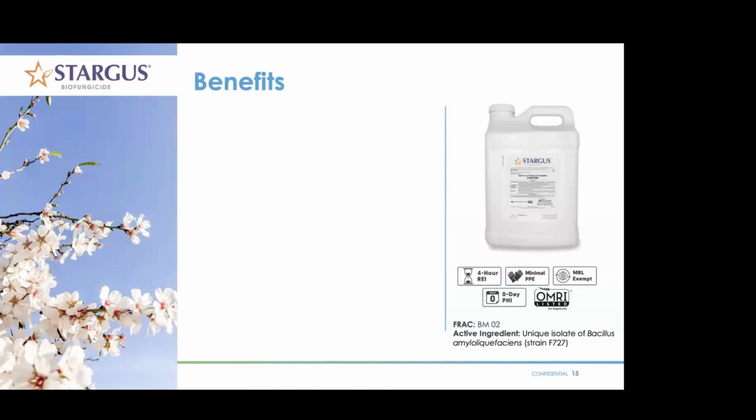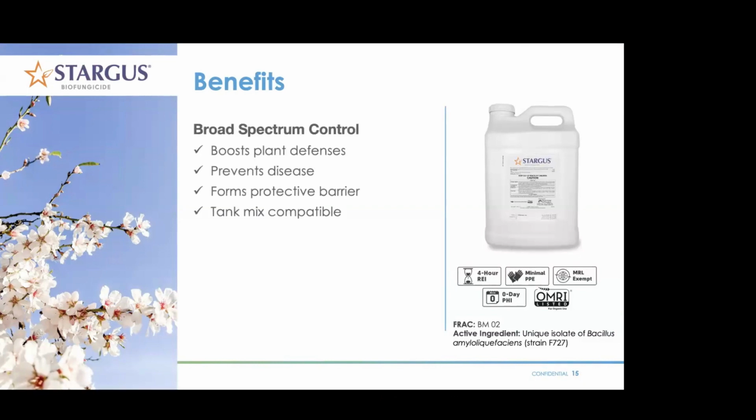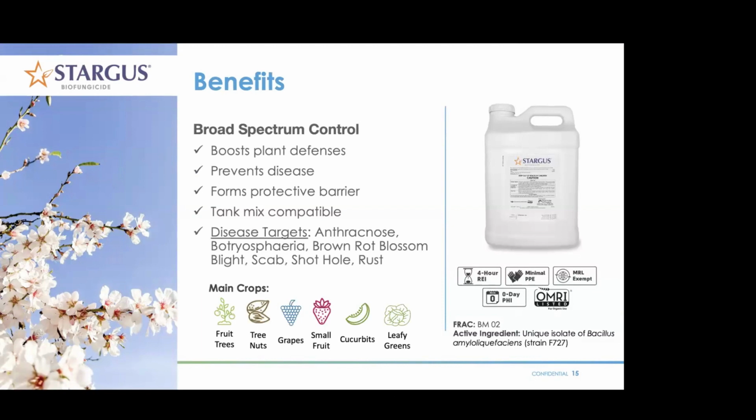Moving on to Stargus. Stargus is our newest fungicide in our portfolio. It's actually a Bacillus amyloliquefaciens product. Some of the benefits is that it does impart broad spectrum control of many fungal diseases. It not only prevents disease, but you actually get a little bit of plant boosting plant defenses. It's very tank mix compatible. It also carries 4-hour reentry, 0-day PHI, and OMRI listed.